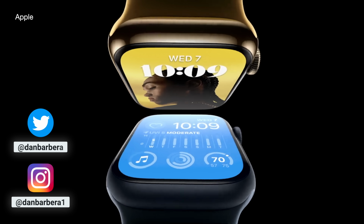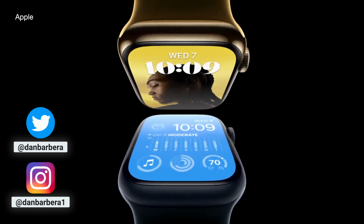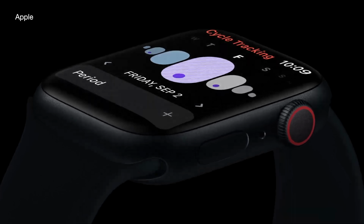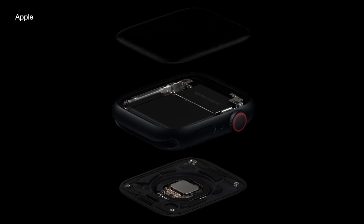Here's everything that Apple announced at today's fall iPhone event. Starting off with the Apple Watch Series 8. The new Apple Watch Series 8 looks pretty identical to the Series 7, but Apple did add a few new features like the new temperature sensor to assist women's health even further.